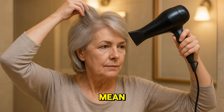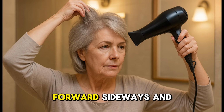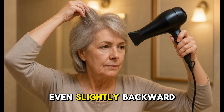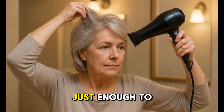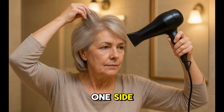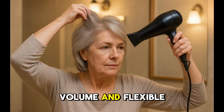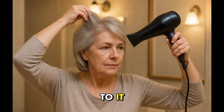What does that mean? It simply means you're going to dry the section in multiple directions. Forward, sideways, and even slightly backward. By doing this, you confuse the root memory just enough to keep the hair from falling flat, and instead of sticking straight to one side, it gains soft volume and flexible hold, like a gentle curtain that frames your face instead of clinging to it.